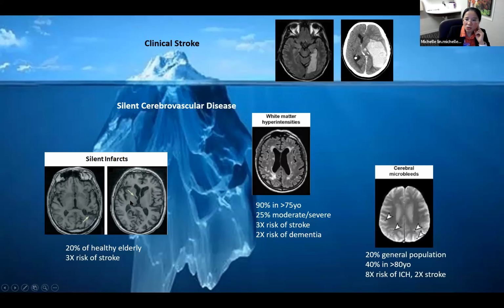So I'm going to end with this summary slide that we see stroke at 7 million, but silent stroke is 10 times higher. There are quite a number.